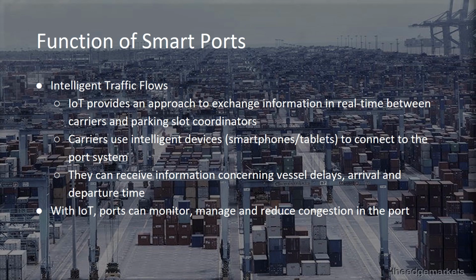IoT also enables the exchange of information in real time between goods carriers and parking slot coordinators. Couriers can use intelligent devices, maybe a smartphone, to connect to the port system to get information concerning vessel delay, arrival or departure, which improves the response time and reduces the waiting time in the parking. By using IoT technology for parking, monitoring and management, it also reduces congestion and facilitates visitors' parking spaces.